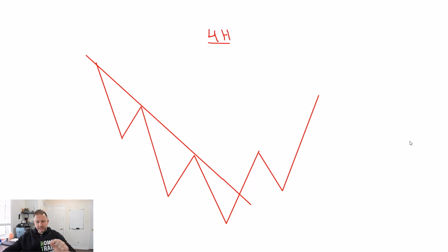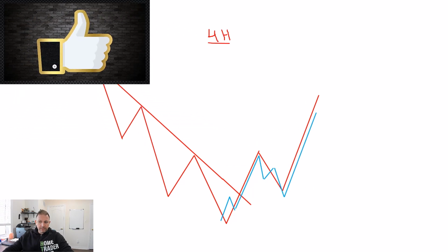If that's the waves that happen on the 4-hour chart, what you will want to see on the lower time frames is one of the two scenarios: 3 waves up followed by 2 waves down and then breakout, or a range. It's either 2 waves or a range and then a breakout. Or if that doesn't happen in 3 waves, then it will happen very likely in 2 waves. Okay, so 2 waves up, then ABCD and breakout.